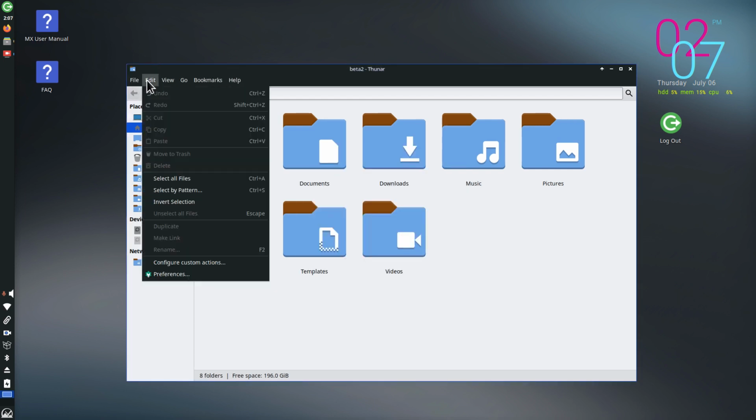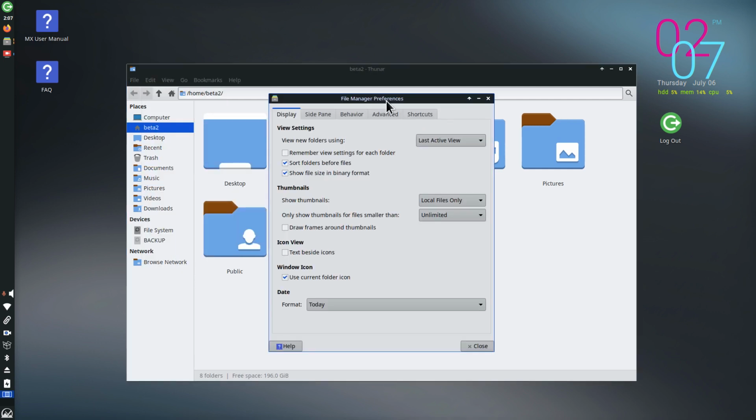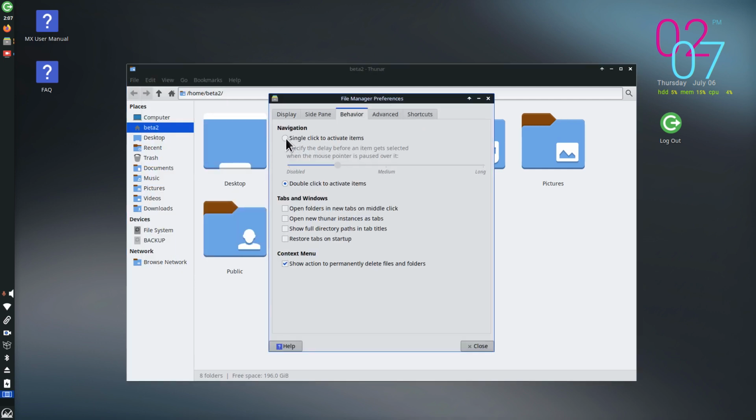So let's talk about behavior of this file manager, not yours. MX has this set for single click. Debian, on the other hand, has that set for double click, which is my preferred also on all file managers. But I wanted to make mention of the fact I understand why some people like single click. I particularly do not. All right, so I have double click turned on. So some of the stuff you're about to see, keep that in mind. If it's not working for you, you may want to try this.